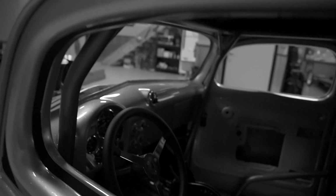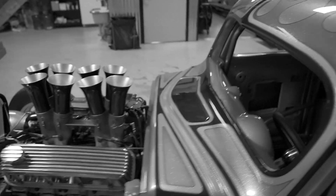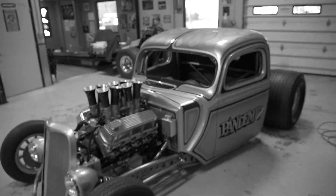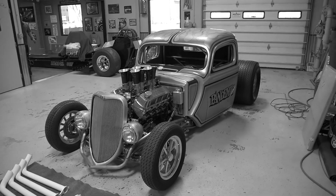Let you guys check out that interior. But those will be rounding out the 3 builds we'll have at the Roadster Show March 12th to the 14th. Stop by, check us out, say hi. We'll catch you guys then.